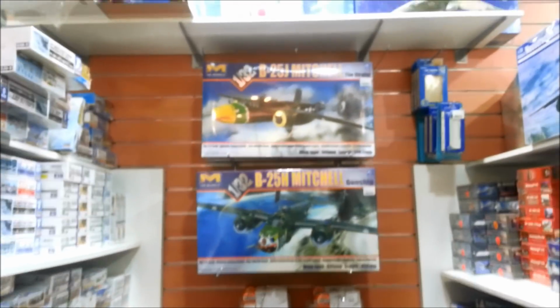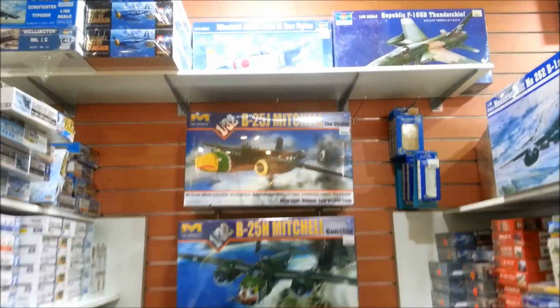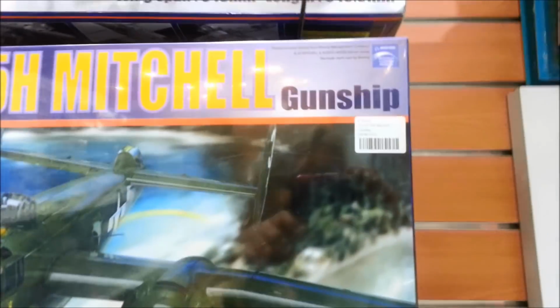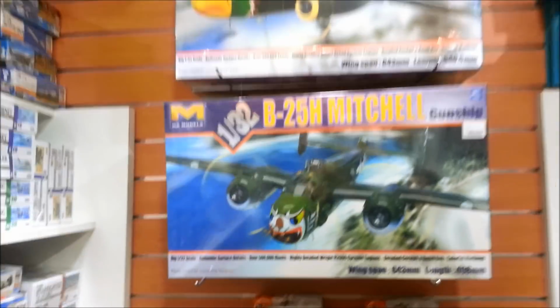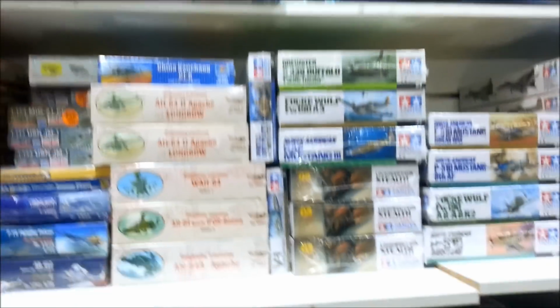For the rest of the aircraft kits, they've got some of the big impressive 1/32nd scale bombers, which is good to see. A bit of 1/25th at the top. How are these prices? Let's have a look. $250 for the Mitchell and $250. Yeah, well they're both Mitchells. Okay. Lots of 1/48, so it seems to be sort of smaller scales. Down to the larger scales down the bottom.